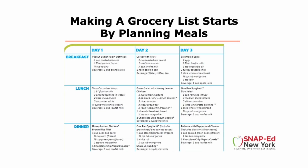Now it's time for you to construct your own menu and grocery list. You can use the sample menu and the menu I created as a guide, but personalize them by substituting foods you enjoy. If you are substituting, make sure you are using the same food groups. For example, a fruit for a fruit, or a vegetable for a vegetable, and so on.